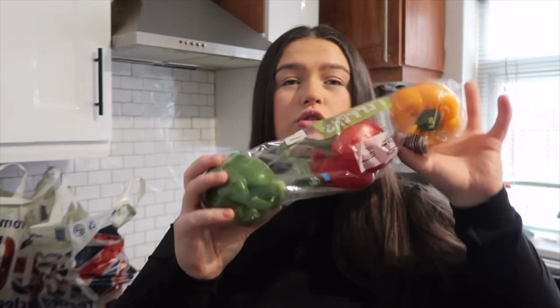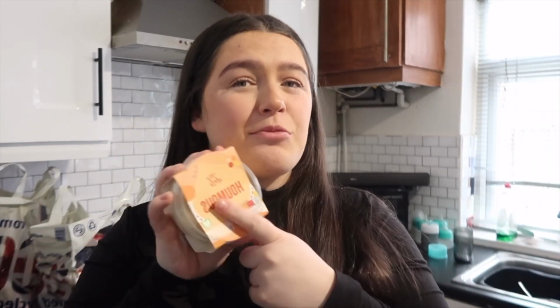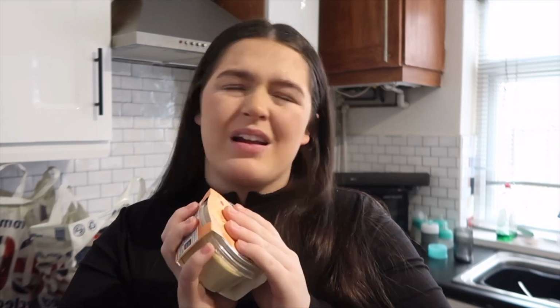Just some pepper things. He actually likes peppers, the baby, which is really weird. But this is not the best item. But anyway, he loves peppers. So we always get some hummus. So he has peppers or cucumber or carrots, or what else does he have? Crackers. We got some crackers. They're like fake Ritz crackers.